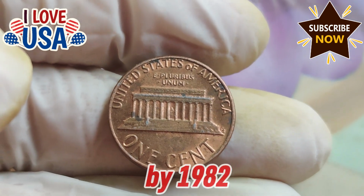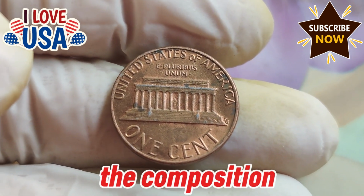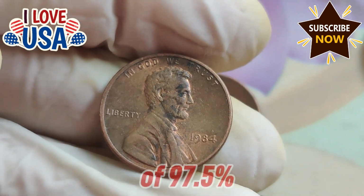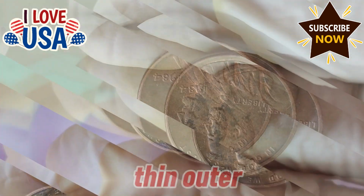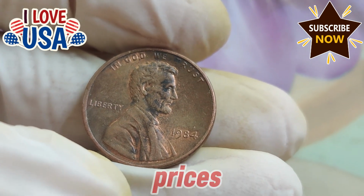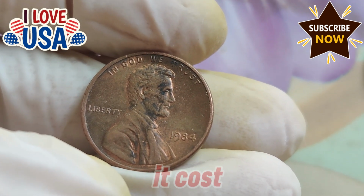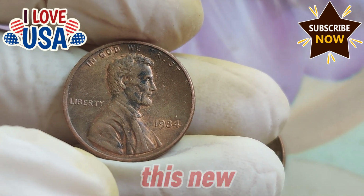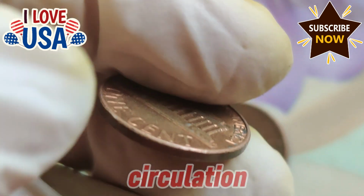By 1982, the Mint had shifted the composition of pennies from 95% copper to a much cheaper core of 97.5% zinc with a thin outer layer of copper. The reason? Rising copper prices. At one point, it cost more than 1 cent to make a penny. By 1984, this new zinc core penny was firmly in circulation.